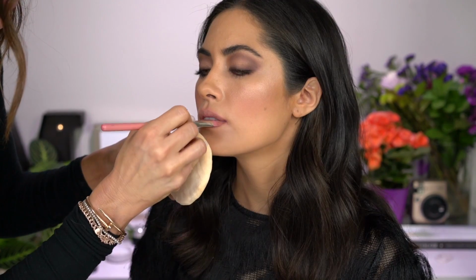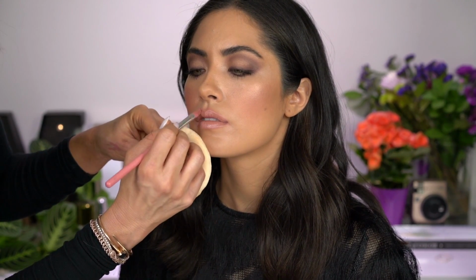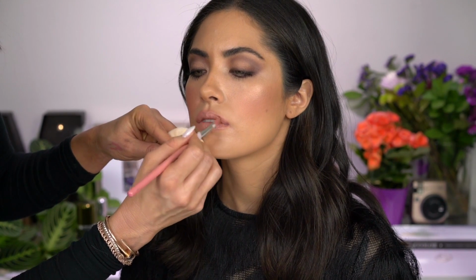This is MAC's Oh Honey lip pencil with the exact same lipstick that we used with the daytime look. It's called Smoke Sable. It just looks a lot different with a lighter pencil. It's a really great true nude. But again, you can change it up, depending. You can add a pinker lip pencil, you can add a browner one, a warmer one.